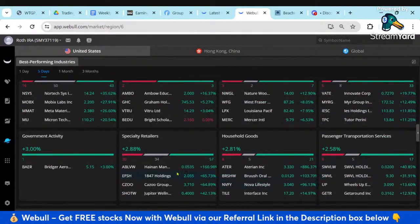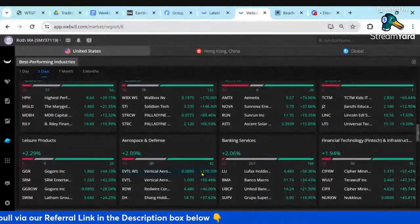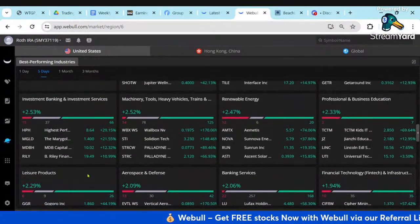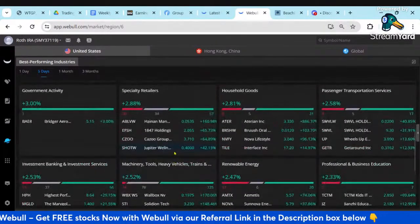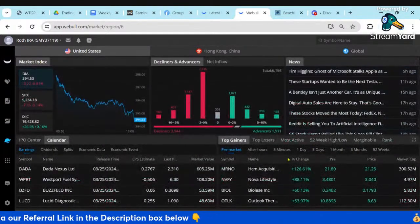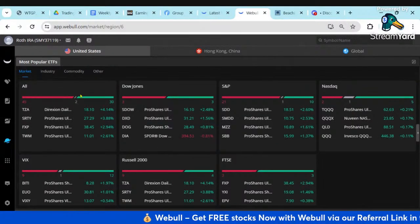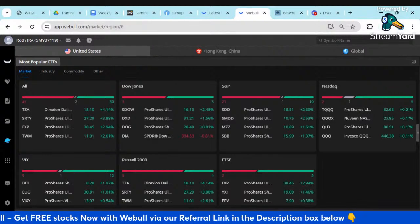Construction. Finance, the least positive, aerospace defense, renewable energy. Let's look at the ETFs briefly. And again, we'll look at the ETFs in our ETF Google Sheet and see specific risk-reward profiles and performance, etc.